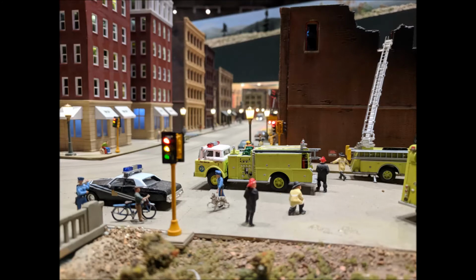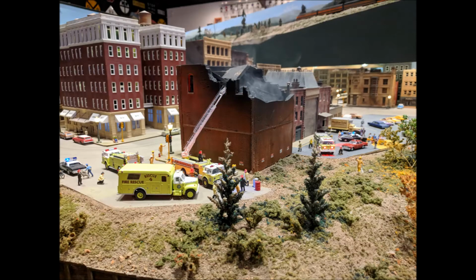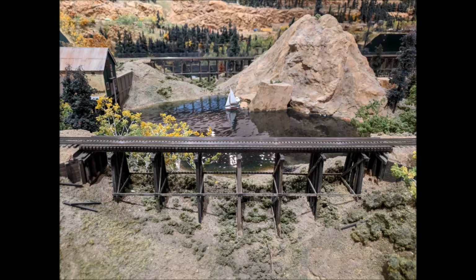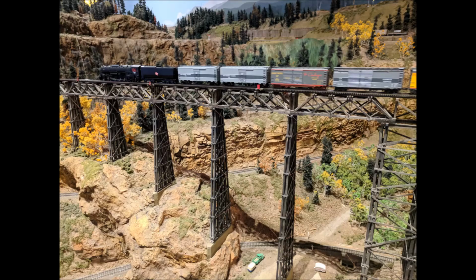The cities were huge. There was a couple different cities, but this one was very large, and again, another fire scene that you could push the button and generate some smoke. But I like the one-off little buildings that didn't really draw a lot of attention to themselves, but really added a lot of flavor to the layout.